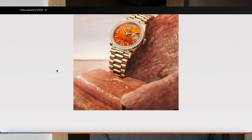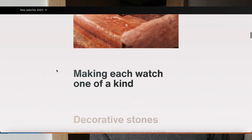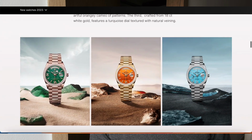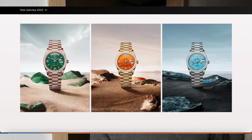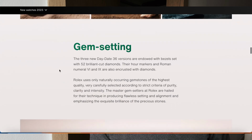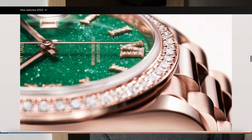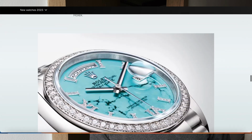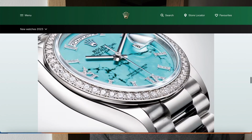It may not look like much in the photos, but in person, trust me. And these decorative stones, I don't know what to tell you guys. They're just awesome. Look at these details. Wow. This is Rolex's icon, and that's what they do the best.